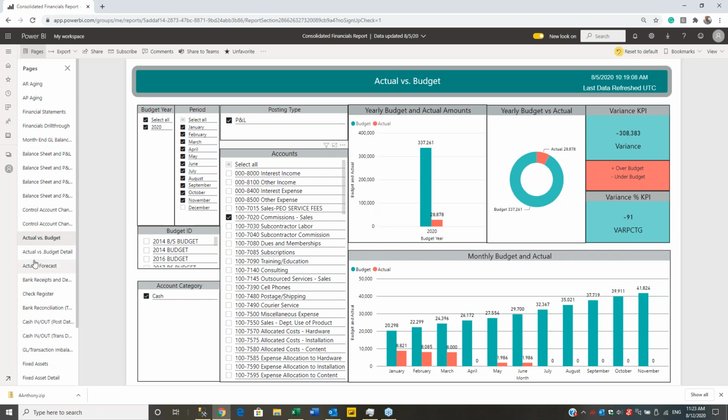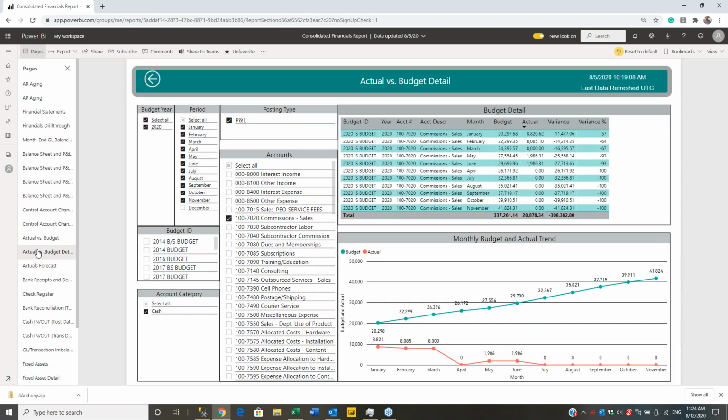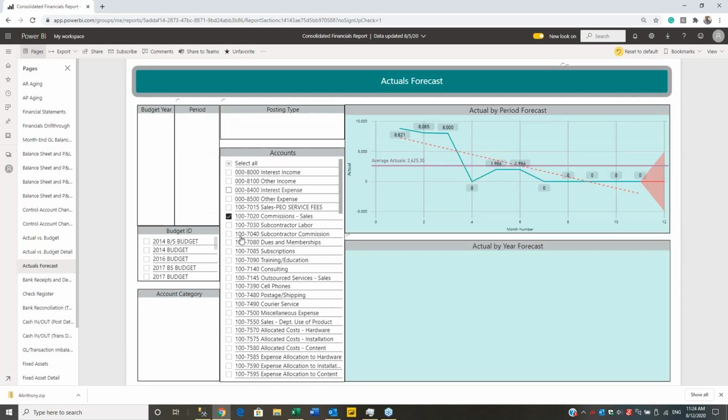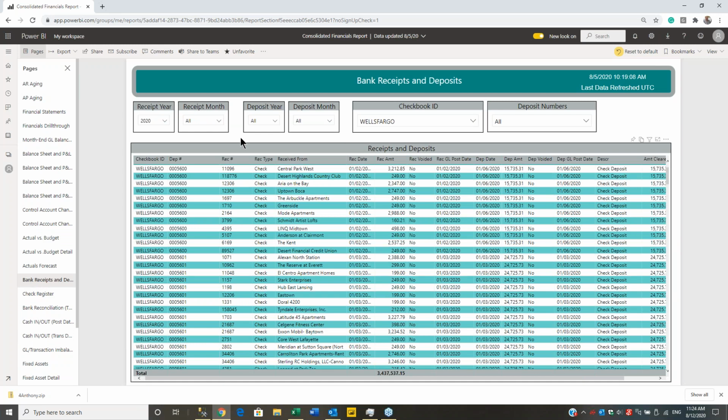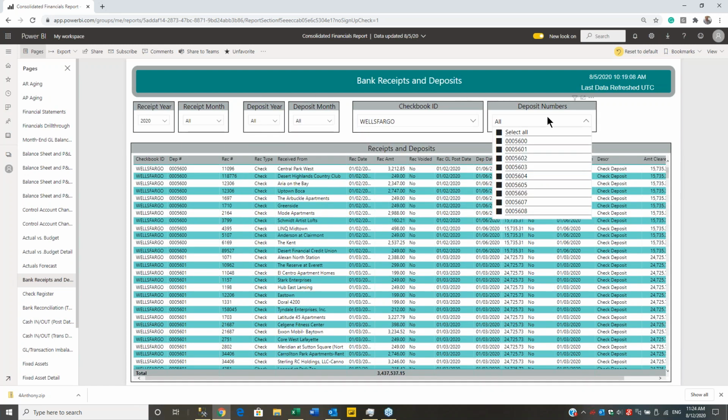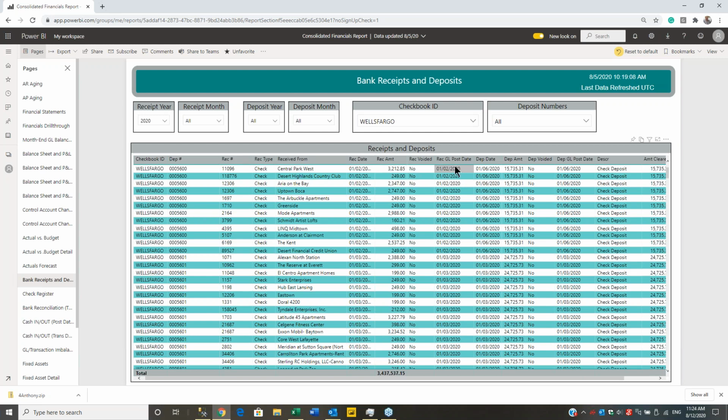So it's going to remember this commission here, which it did. And we can see the details surrounding those commissions. We can see the trending for commissions. And again, we have forecasting for the actuals also. That works the same as the forecasting we saw earlier on the balance sheet accounts. Okay. We also have your receipts and deposits, bank receipts, deposits. Again, you can select any level that you're interested in, even to the individual bank deposit number. And we see quite a bit of detail here.